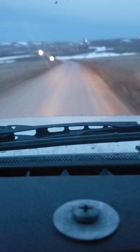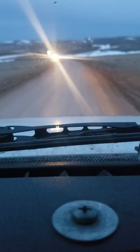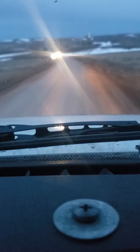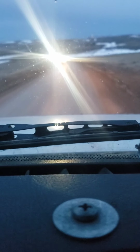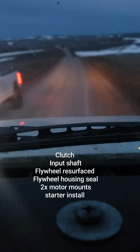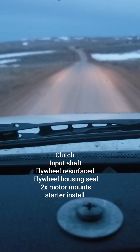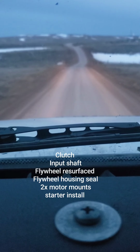So kind of disappointed with Vanderhaeg out in Sioux Falls, because after I did that hay load, I took it up to Vanderhaeg and had them do the inspection, without them dropping the transmission. And from what they saw, it didn't need a new clutch, even though I was having clutch issues. So they dropped it. Clutch is going out. Input shaft was going out. And the flywheel needed to be resealed. So that's exactly what we're going to have done.